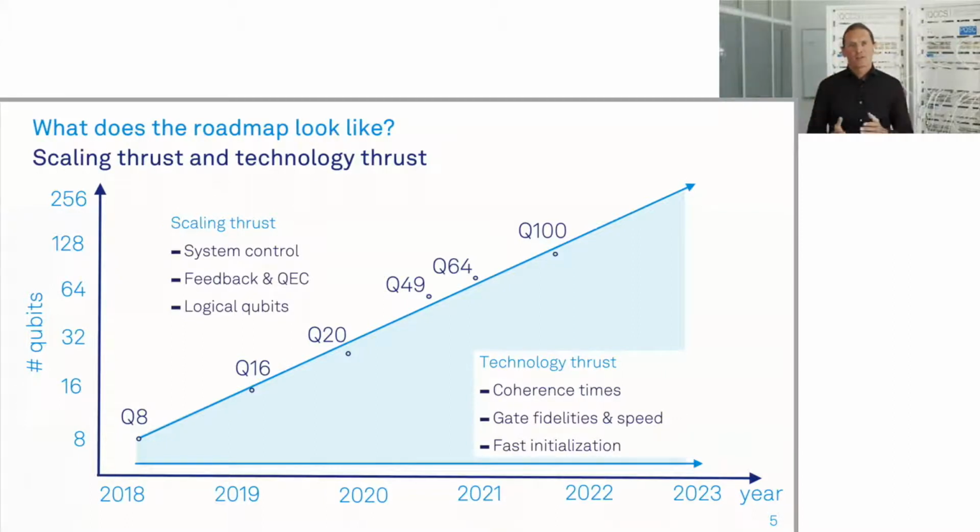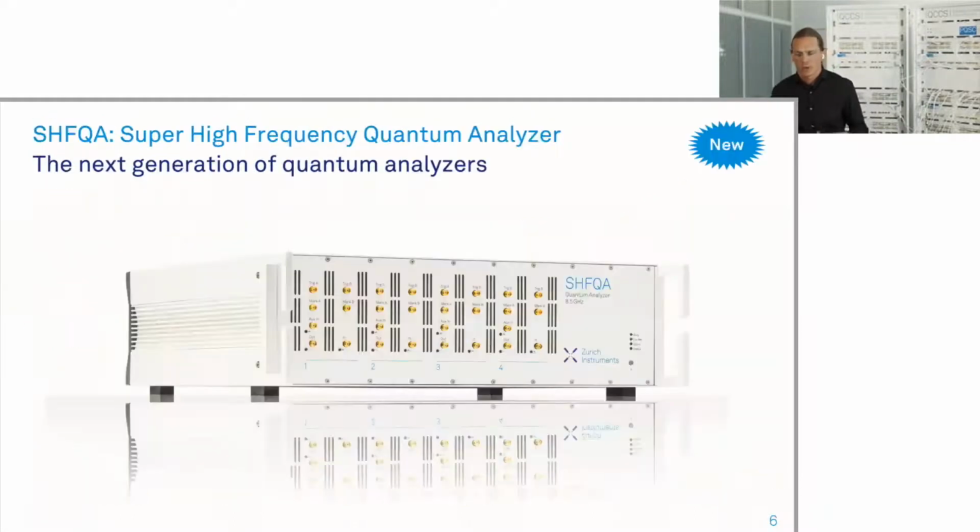And in the rest of this presentation, I want to give you two new announcements, what we do in order to support these efforts. We are part of some of these consortia. Open SuperQ was discussed this morning already. And the first announcement is on the hardware side, on the instrumentation side. And this is the very recent introduction of the SHFQA Super High Frequency Quantum Analyzer, which we consider as a next generation instrument.